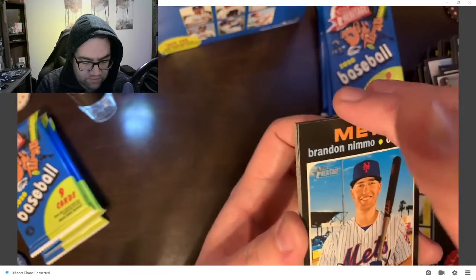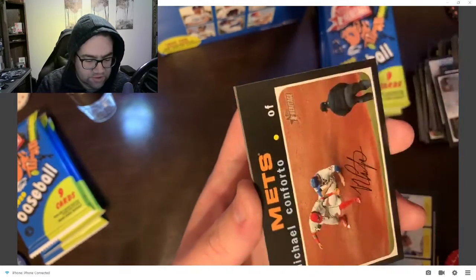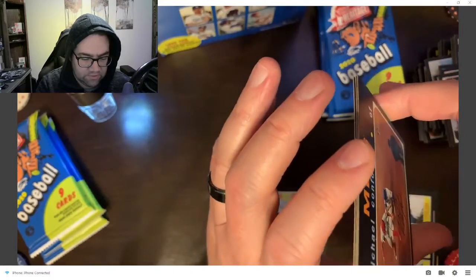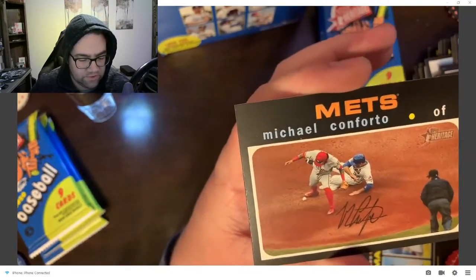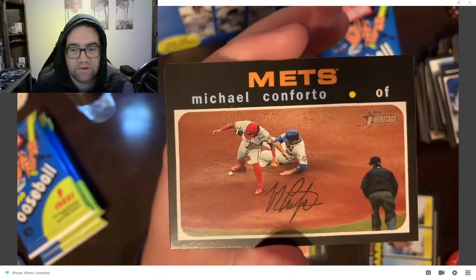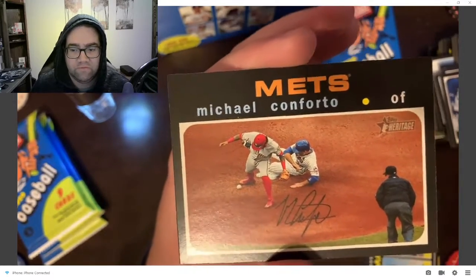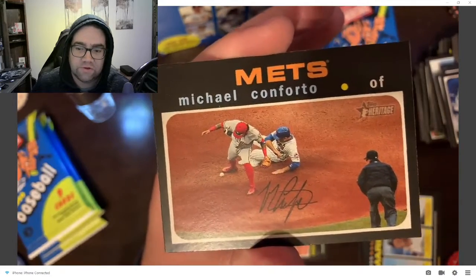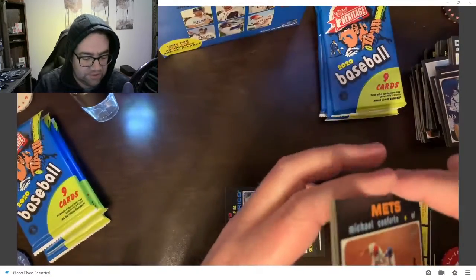Pitchers. Nemo. What is this? This is the action card, maybe, right? Michael Conforto. That's got to be a variation. Too bad it's not like a rookie or something.